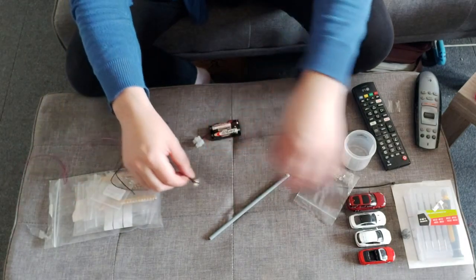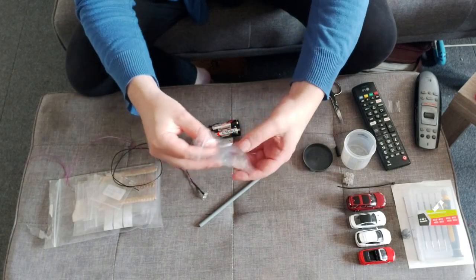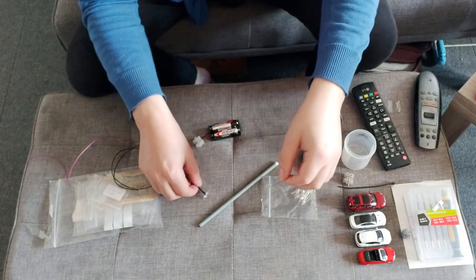And the thing with these LEDs is they're really good because you can bend them right over, which is what I've done here.